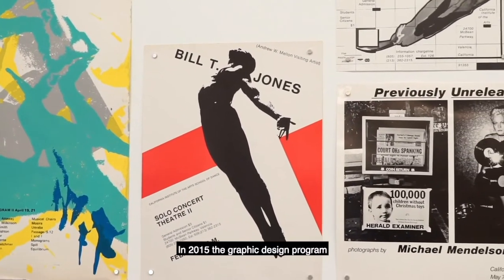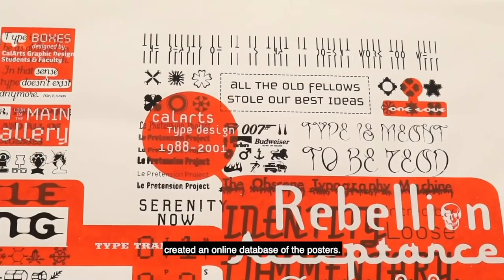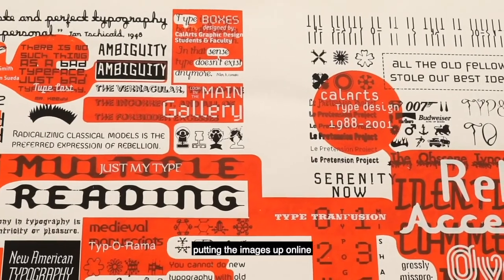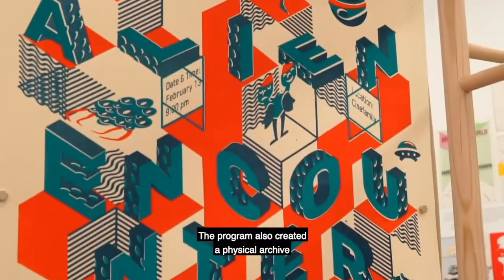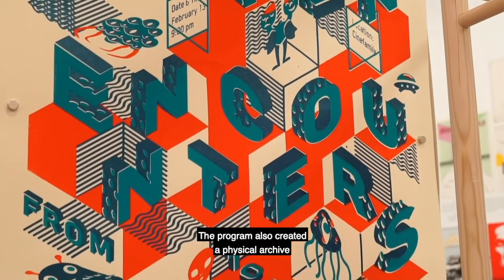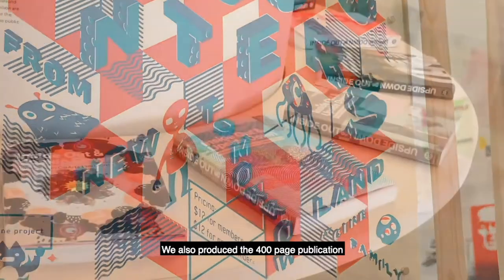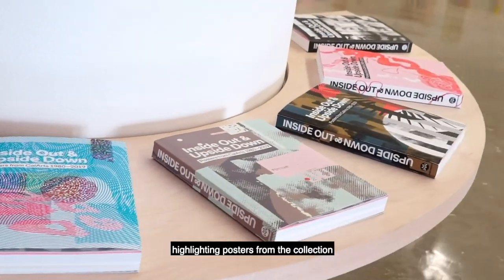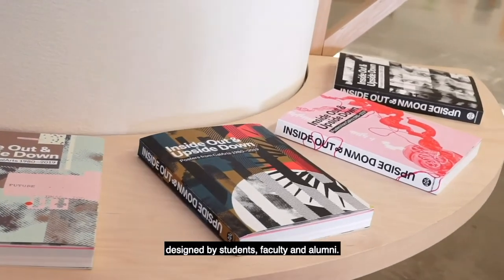In 2015, the graphic design program created an online database of the posters. This involved shooting all of the posters, putting the images up online, and crowdsourcing missing information. The program also created a physical archive in a dedicated space on the CalArts campus. We also produced a 400-page publication highlighting posters from the collection with 70 different covers designed by students, faculty, and alumni.